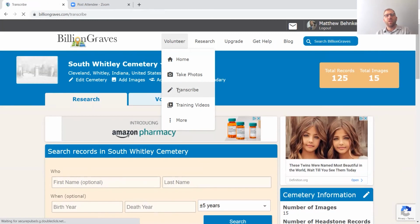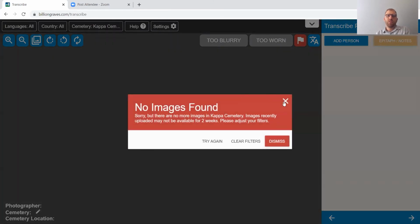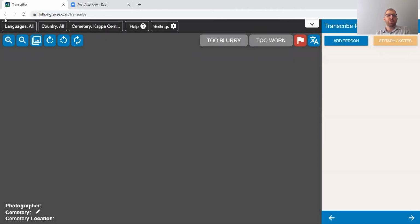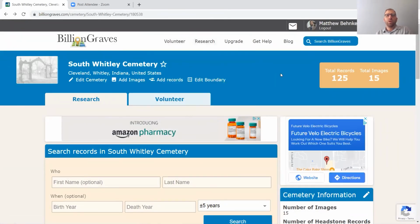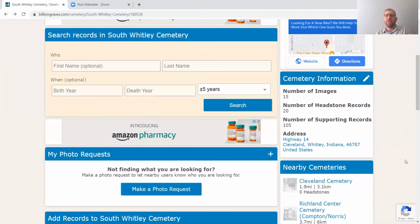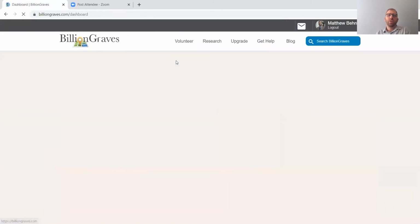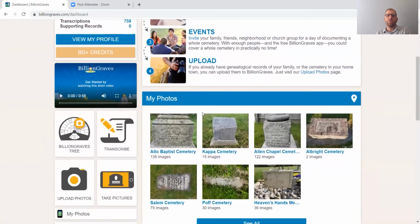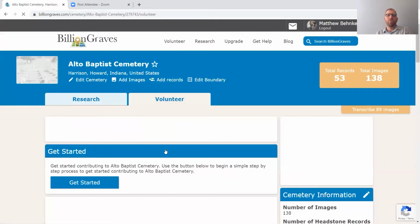And let me just give an example of this. Oh, got a little glitch here. It doesn't want to take me to South Whitley. So instead, I'm going to go to one of the cemeteries I've worked on a lot. I'll go back to the home page, and I'm going to take you down to the cemetery that I was talking about, Alto Baptist Church.